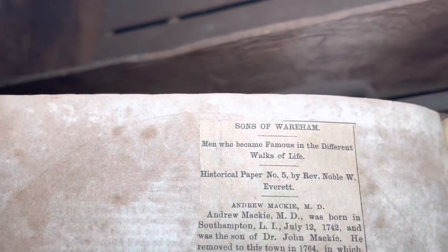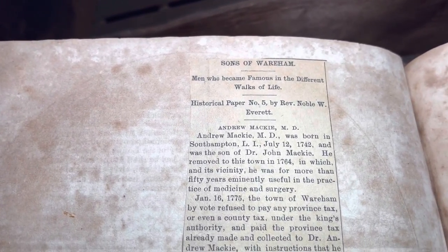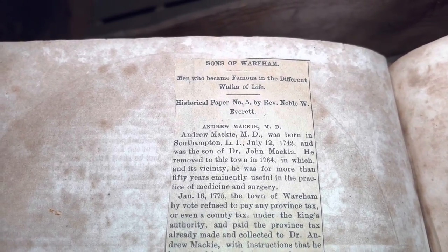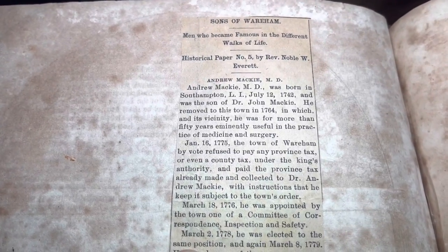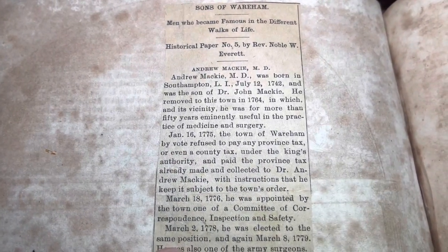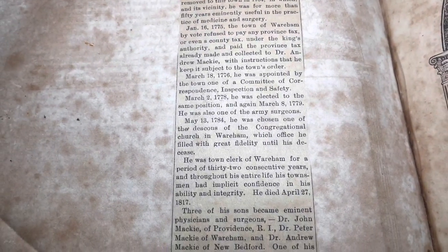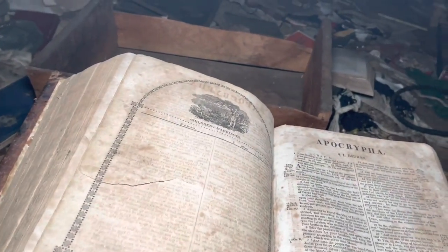Oh, look. Sons of Wareham, men who became famous in different walks of life. Historical paper. John Noble Everett. Andrew Mackey. Andrew Mackey was born in Southampton, July 1742, and his son, Dr. John Mackey, moved to the town in 1764. Wow. I'm just going to scroll over this so everyone can read it. Who's the town clerk? But yeah, this is their family Bible. So I'm assuming the people that lived here were the Mackeys. That is cool. That's really cool.